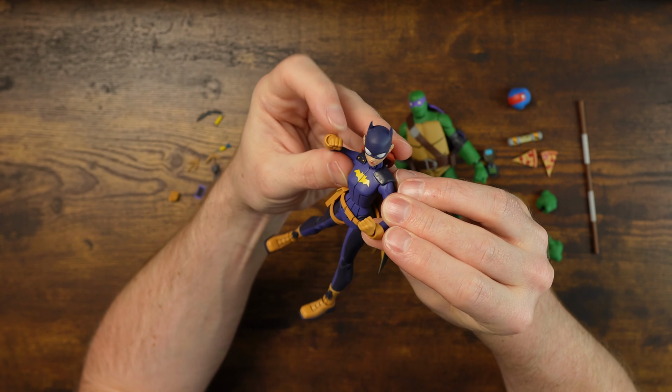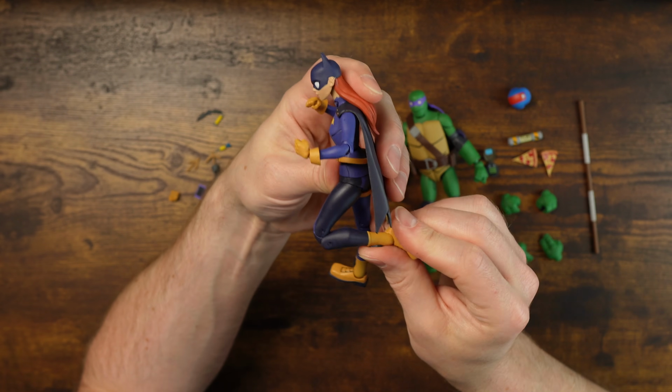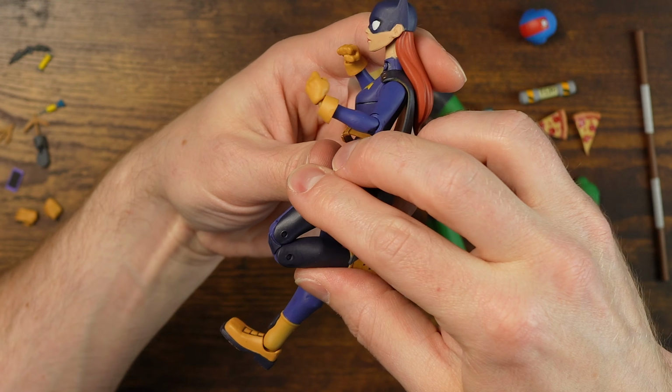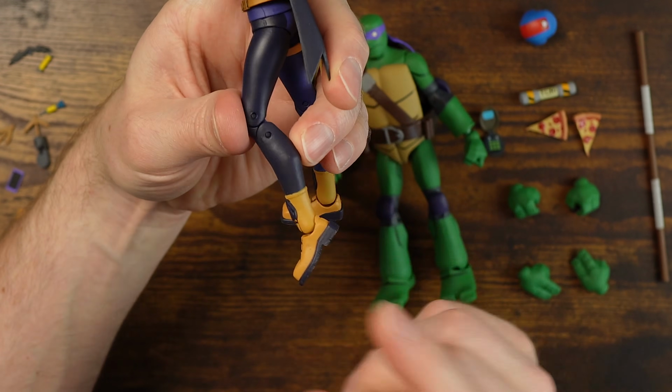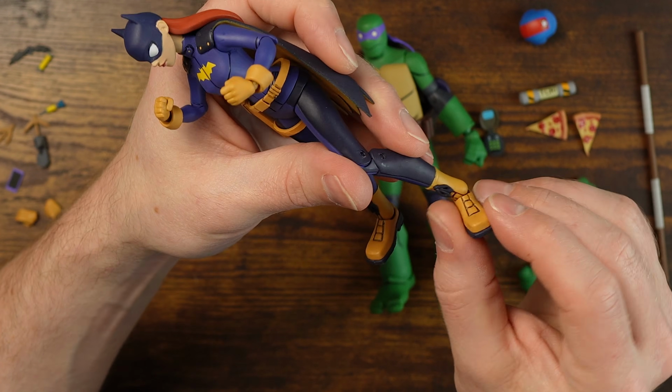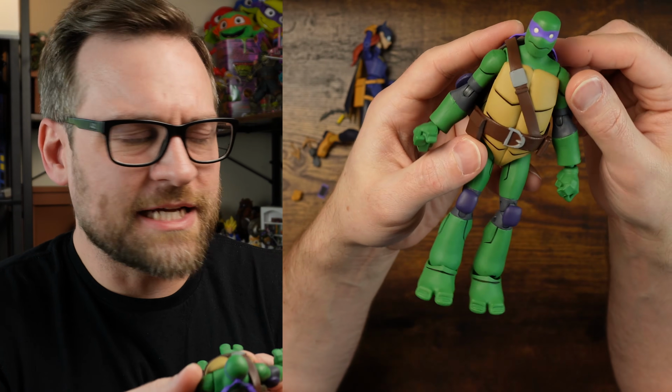I feel like you're going to get some good poses out of these characters. Not the toughest of joints, but double jointed knee, which is good. I feel like you can probably go a little bit further, but I'm getting some resistance and I'm afraid to break anything. You got this ankle, which is fine. It's a pretty standard ankle, but that's enough of Batgirl. I'm talking too long. Let's look at Donatello.